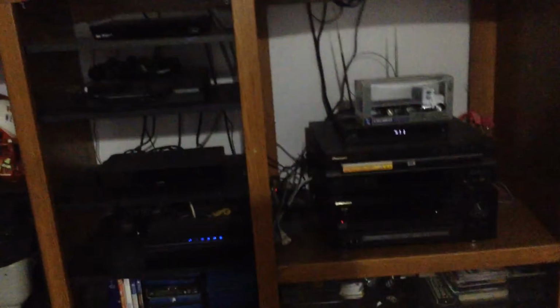There we go. When did I get good lighting? Now you can see the living room. It's the living room. When did this thing get brighter?